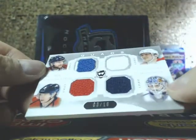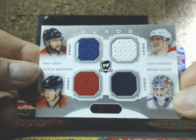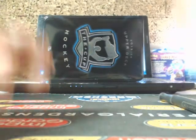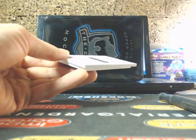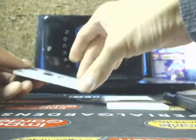And a quad jersey of Mike Green, Alex Ovechkin, Nicklas Backstrom, Brooks Laich. Number 3 of 10. All for the Capitals. So there we have it, guys. So we got a few randoms to do. I don't know if you guys want me to just do the random on this one. The Capitals, the OV, and Malkin.